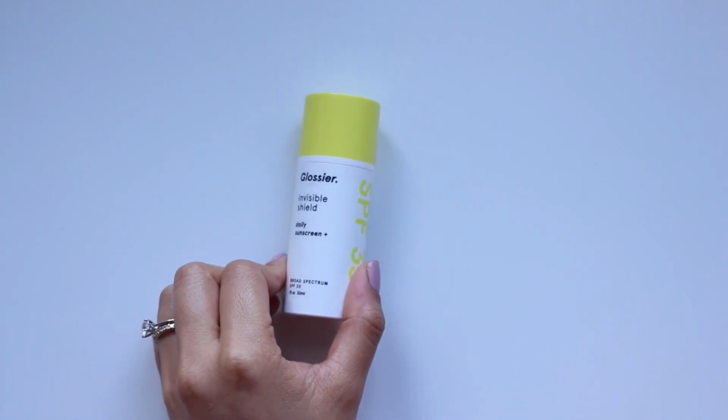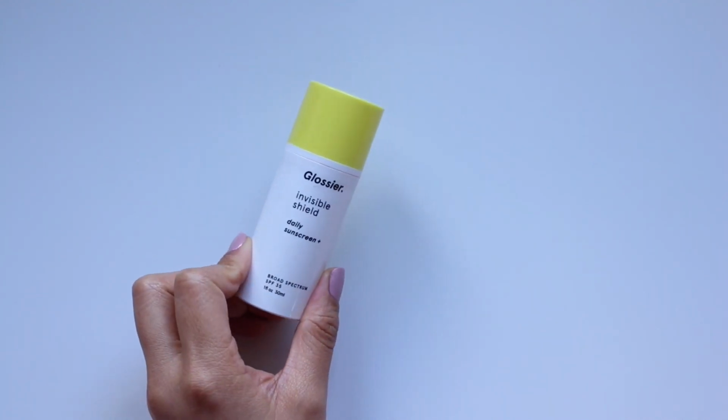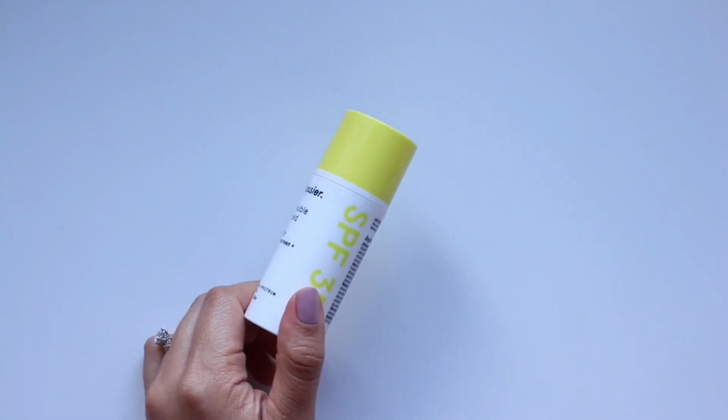The last skincare thing is this SPF. So the Glossier Invisible Shield. Unfortunately, this is not available in Canada. I picked this up when I was in California last fall. It's about a year ago now.